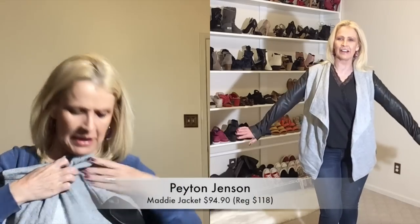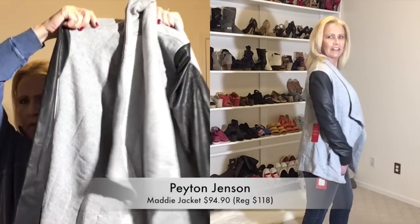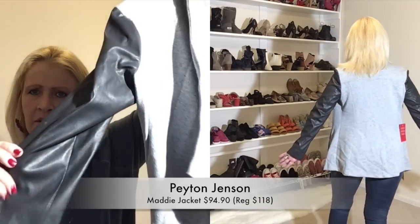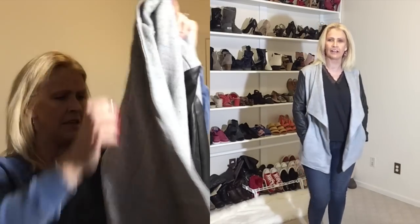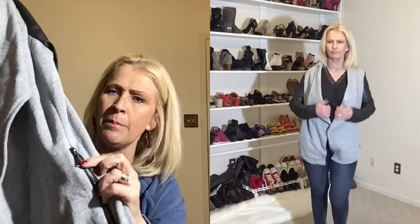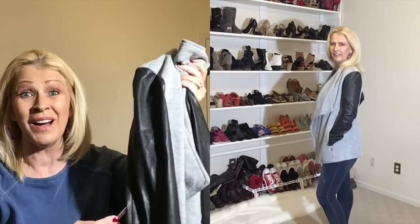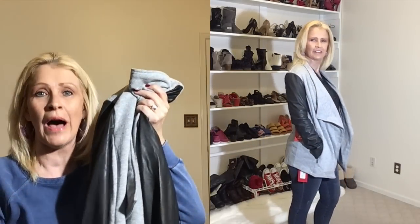Ooh, this is dark. We have a jacket. This is a blazer type jacket with that waterfall front. Can you see? It's so hard to show those on camera. And then we have these faux leather sleeves. And this is kind of like a fleece sweatshirt type fabric. It's not lined. And who is this one by? This one is by Peyton Jensen. We have some zip pockets on the sides. Price tag on this one? $118. Wow, okay. This is really a pricey box, which scares me because I tend to like all of the expensive items that I try on.